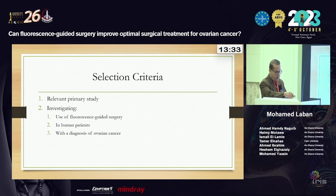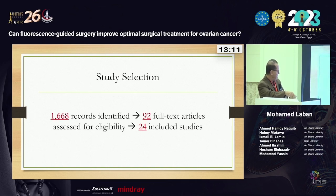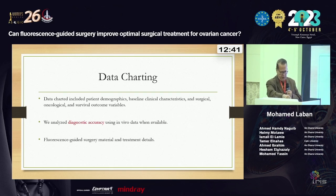In human patients, this was mandatory, not in rats, for example, or on cells, but in vivo, and with patients diagnosed with ovarian cancer. Exclusion: studies that didn't report any patient outcomes. We eventually came across 168 records, and 92 of them were full text, and assessed for eligibility, with 24 included studies. For the data charting, we analyzed diagnostic accuracy using in vivo data, as I mentioned, when available, fluorescence-guided surgery, and treatment details, materials, and details.